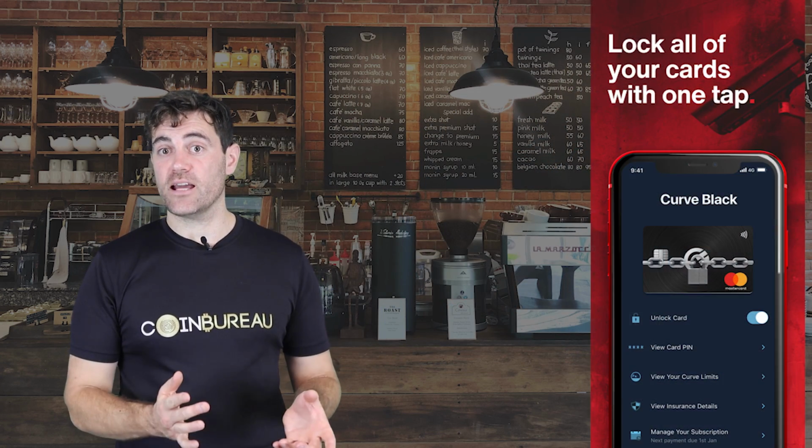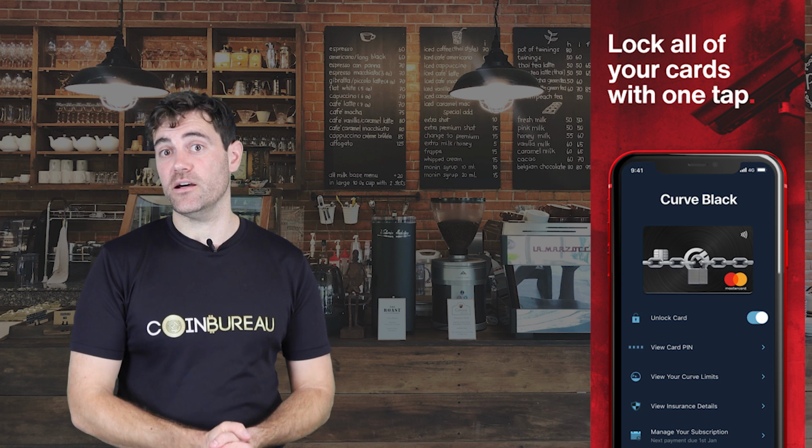Also, this setup is perfect for those multi-card users out there, because if the worst happens and your wallet is nicked by some scoundrel, you only need to cancel the one card. Also, if you think that you've lost your card, then locking it is dead easy too. You don't need to enter a customer support maze or anything like that. Instead, you can just lock that card with a few taps in the Curve app. Yes, Curve is not a crypto-specific service.